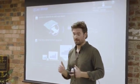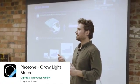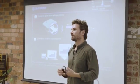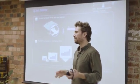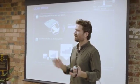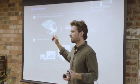I recently downloaded an app called Photone. It is quite a good quantum flux meter for just in the ranges of 40 to like 100, 150 PPFD, which is really the kind of area that we're interested in. Lower light levels, it doesn't seem to be so accurate. Higher light levels, again, doesn't seem to be accurate.